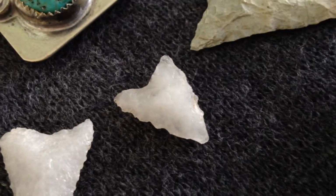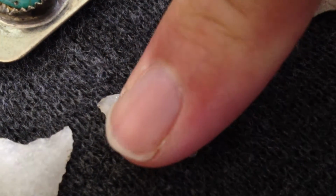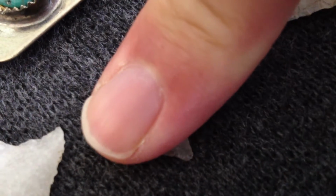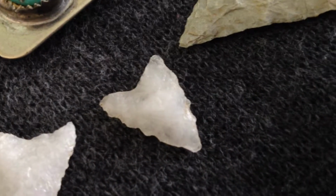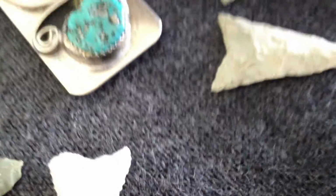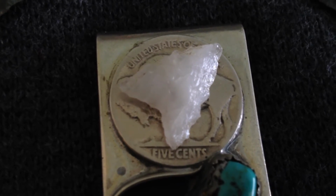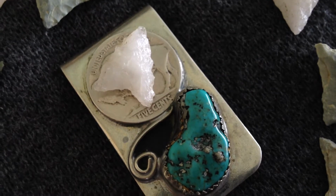I mean, if I take my pinky and put it out here, this thing will disappear underneath it. Gone. So they're plenty small. To give you an idea, that's better framed, and these are all I have. I'm going to put it right on the nickel and show you. That's what we're talking about. Of course, turquoise is a sacred stone for many southwestern North American Indians.